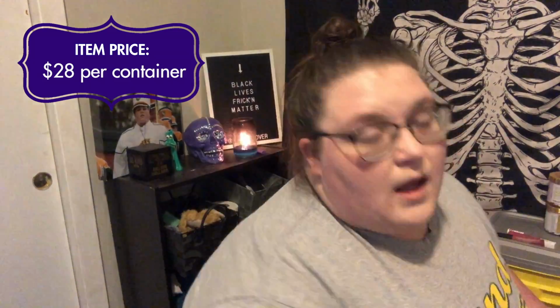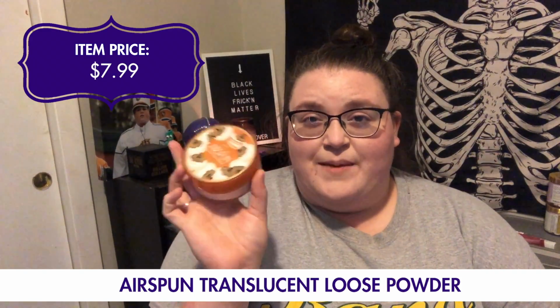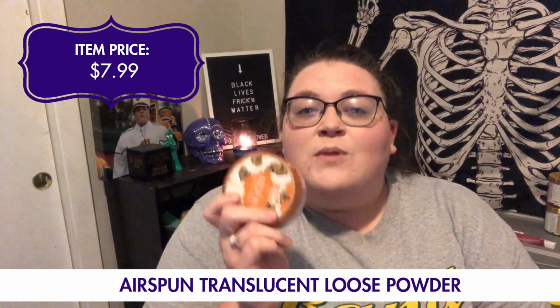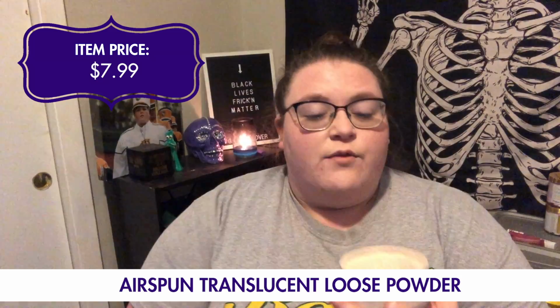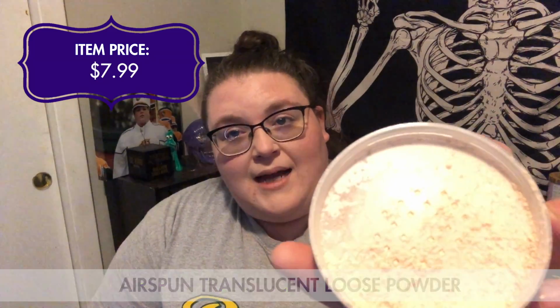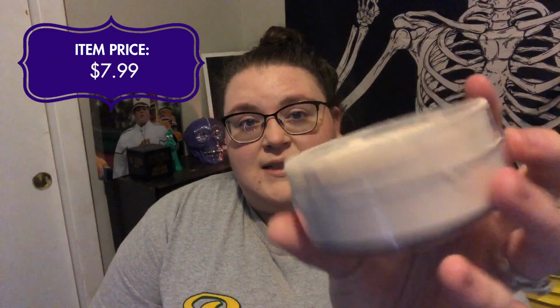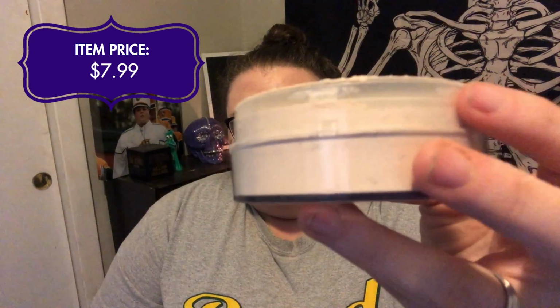You should try it. Another product that I found on TikTok was this Airspun translucent powder, and I was shook when I saw how much product you get in this thing for the price. And like I said, the price is up here, and you can see I have a ton of product still in there, and I got this months ago. I use this every day. Girl, get you some of that.